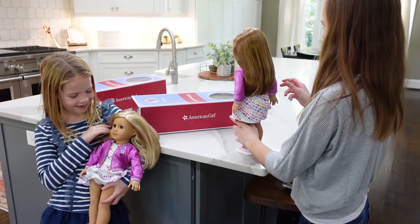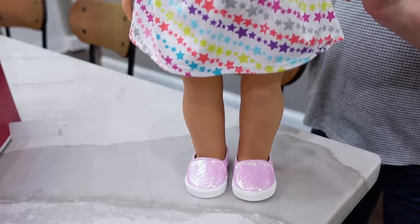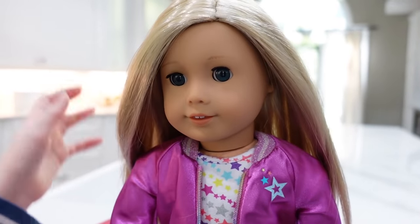Gracie, I love it. American Girl is actually super special to me because I grew up with American Girl. I had an American Girl doll and I actually still have it. The girls play with her. And I remember I had an American Girl jacket that I wore everywhere. So it's just really special to me that it's something that was meaningful in my childhood that I get to pass down to the girls and can be a meaningful part of their childhood as well.